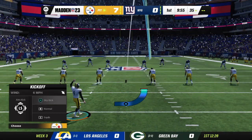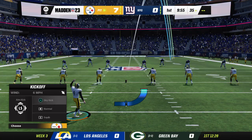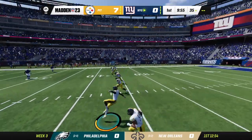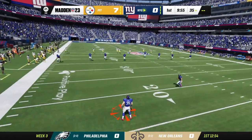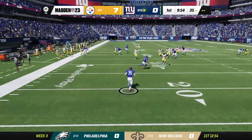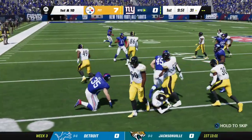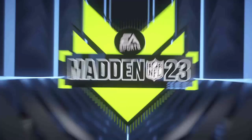So that winds up a 7-play drive all told. And it ends with the Steelers finding the end zone. Boswell now to kick it away after the touchdown. Fields this way up at the 17. And they're going to start this drive in pretty good shape up past the 30.